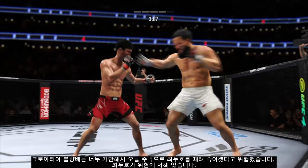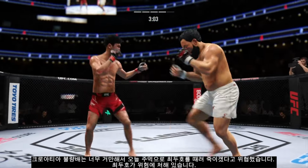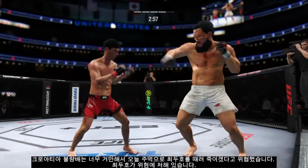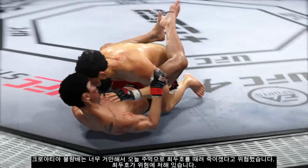Lands flush with that right hand. Oh! Oh, he's hurt bad. He's hurt bad, John. He's got to press him. He's got to go chase that finish down now. Goes in and secures the takedown.